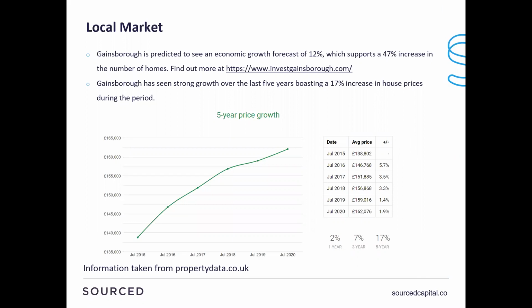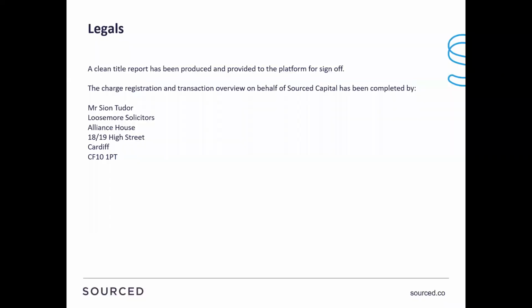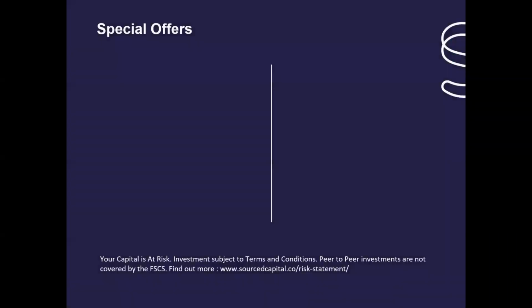Well, that's absolutely brilliant. We appreciate you giving us an overview. If any investors looking to invest into this are interested to understand the exit, we have touched on it earlier: it's a refinance and to be held as an investment opportunity. The interest will be repaid with the capital at the end of the term. So that's just to clarify how, as an investor, you're repaid and when you're expected to get your interest and your capital. From a legal point of view, our solicitors acting on behalf of the security trustee have confirmed that there's a clean title report in place and will be putting the legal charge against the property when the loan is completed.